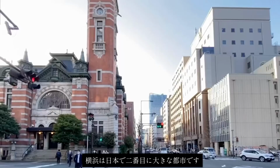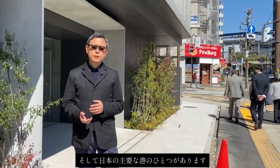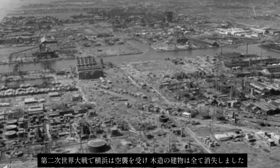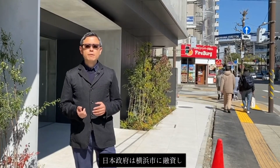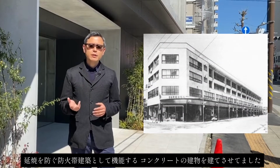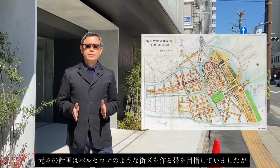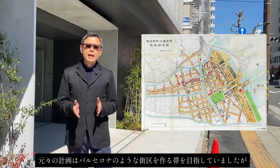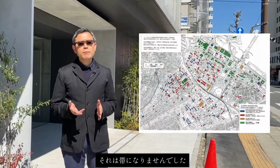Yokohama is the second largest city in Japan, and it has one of the major ports. During World War II, the city was bombed and all the timber buildings were burned. After the war, the Japanese government funded Yokohama city to construct concrete buildings which work as a fire break in the city. The original plan was to create an urban plan like Barcelona, but it didn't become a reality.